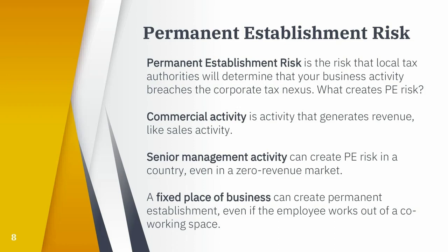So permanent establishment risk really looks at the risk that the activity your company is undertaking in another country breaches some sort of tax nexus and exposes your company to a tax unintentionally, and therefore there's a tax exposure which is very difficult to manage. So in terms of what are the flags for permanent establishment risk?